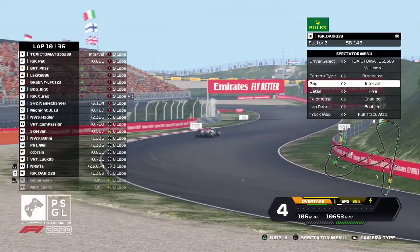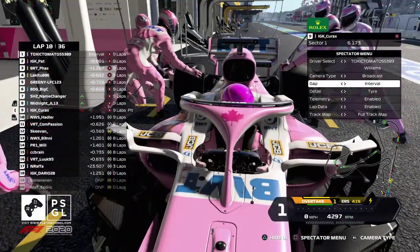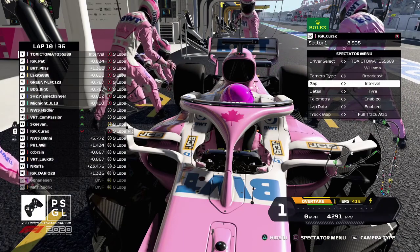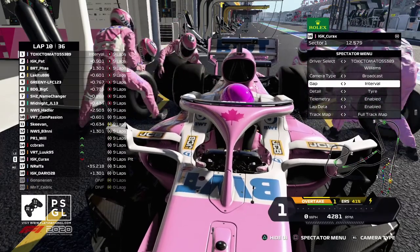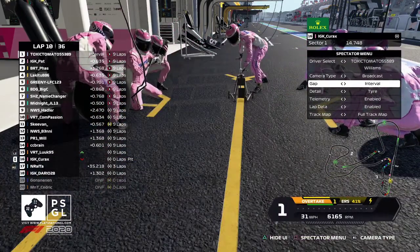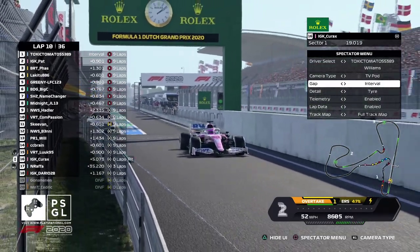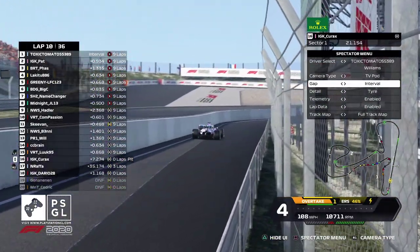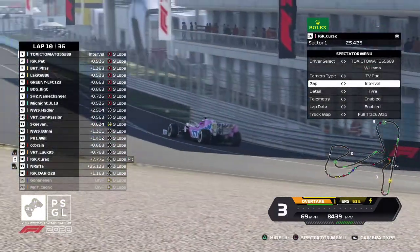Kurak's the first of the soft runners to come into the pits. This is going to be the time where they will start to come in, I think. Yep, lap 10, the undercut. Most people will start to pit around about lap 11. And don't forget, Kurak is serving his 5-second stop go, or 10-second stop go. I can't remember which one it was. So he serves it out of the way, and that's his first penalty done. And he's going to drop all the way down to 16th place now.